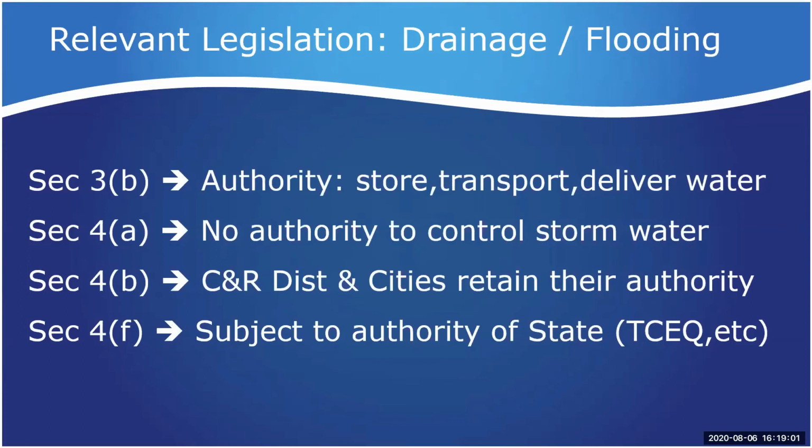Section 4B essentially says that the various districts around retain all of their authority. So there is a conservation and reclamation district there, Fort Bend County Drainage, and the cities and so forth, they have authority to handle drainage. We do not, and they retain their authority. And Section 4F says that we're subject to the authority of the state, and we have various different permits and so forth and so on. And so we are strictly focused on transporting water. So let's move to the next slide.